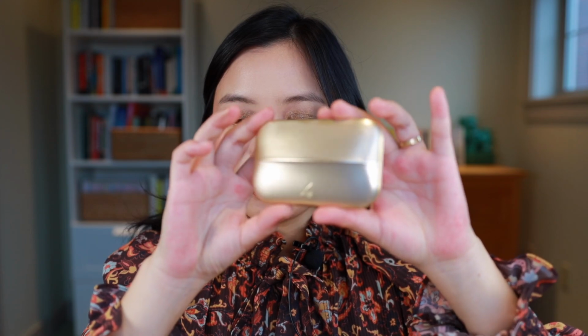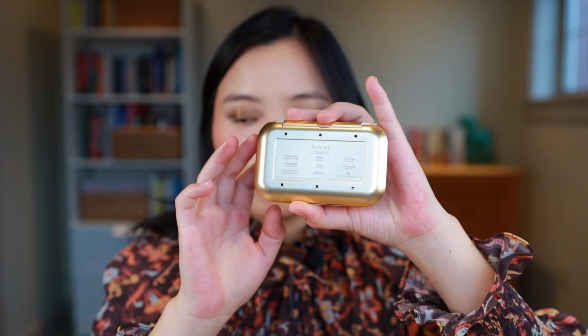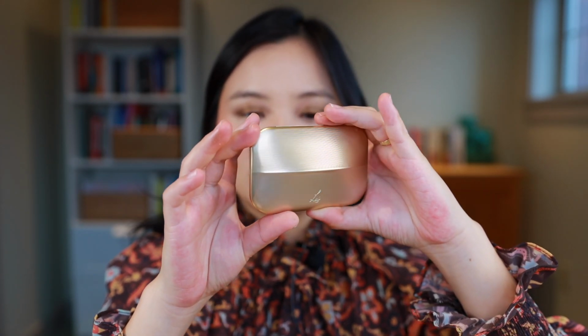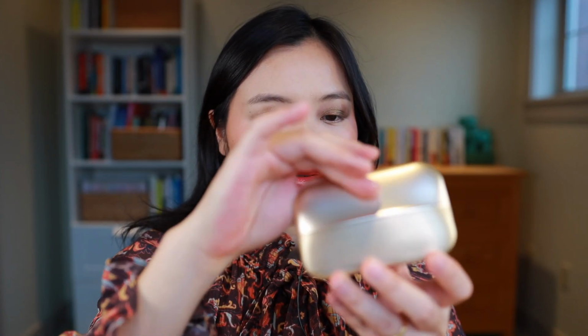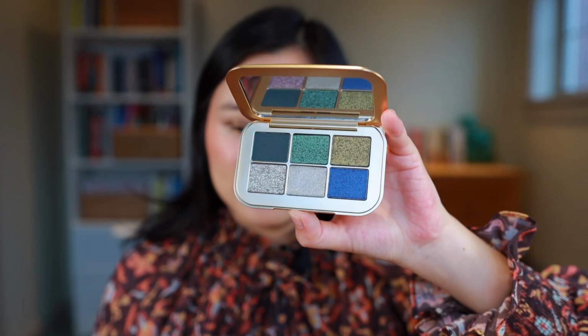But here we have the gorgeous Sorcery palette. I love her packaging. Like I said, this is my all-time favorite packaging for eyeshadow. So beautiful, so luxe. These are refillable. You can also mix and match across her palettes. And here is the Sorcery palette itself.